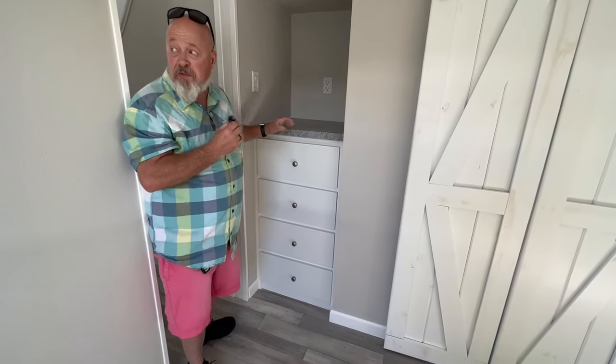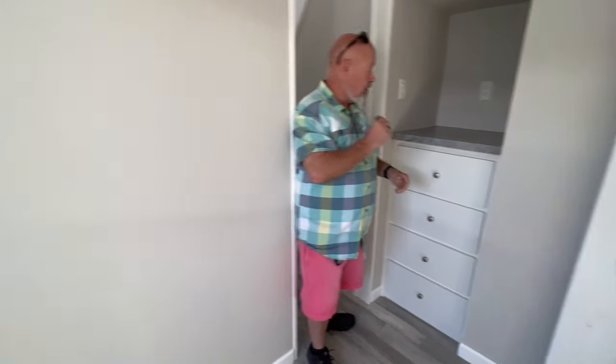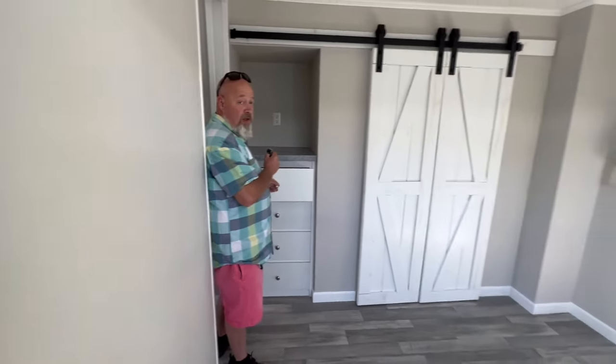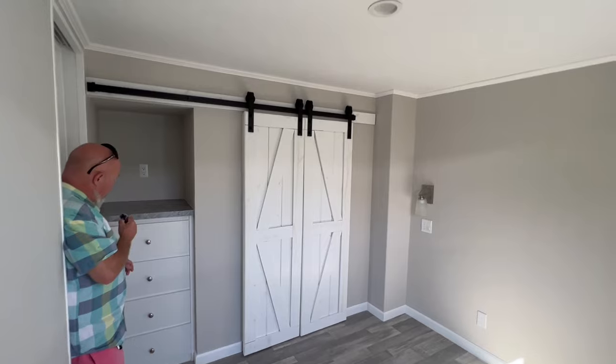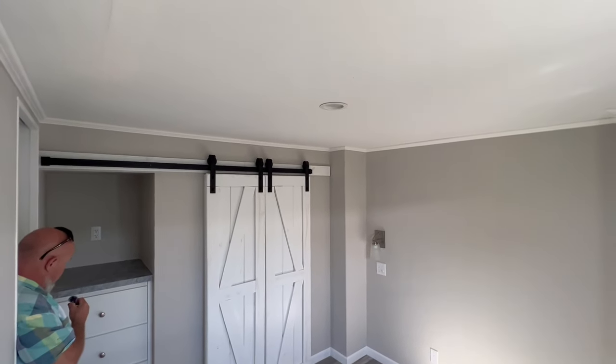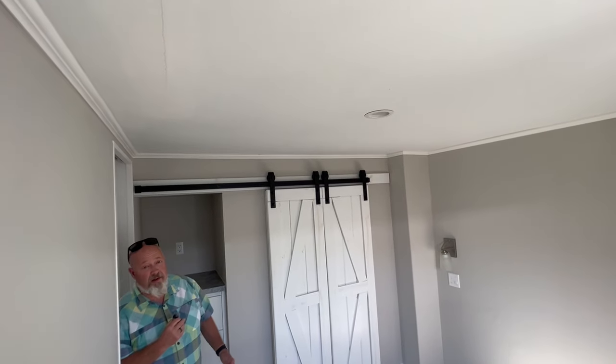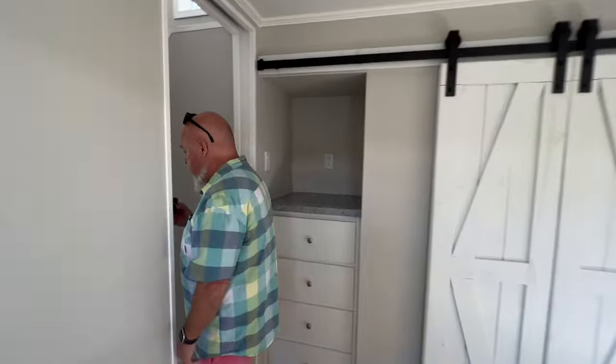You don't have a ton of room. You got this wall you can put a television on. But you've got really nice cabinets with the soft close drawers for your chest of drawers, if you'd like to see that. So you've got plenty of room for your clothes and things like that.